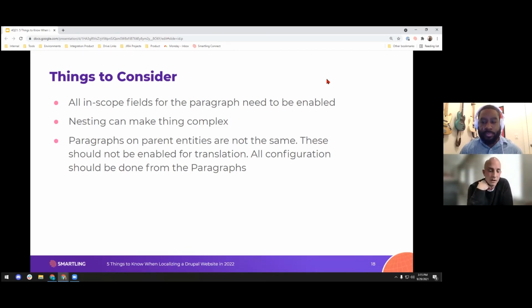Again, I think, Donovan, you slightly mentioned this, but paragraphs on parent entities are not the same as this paragraph module. Do you want to elaborate on that a little bit?